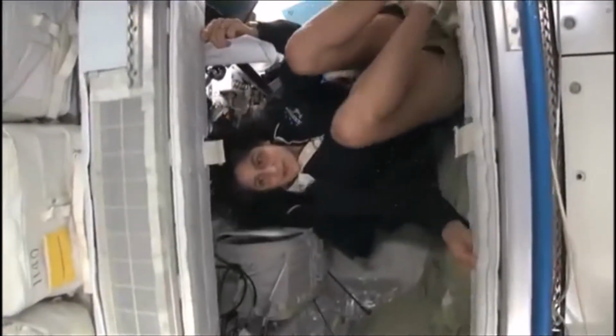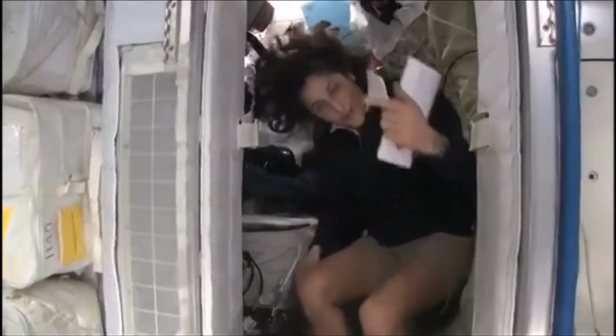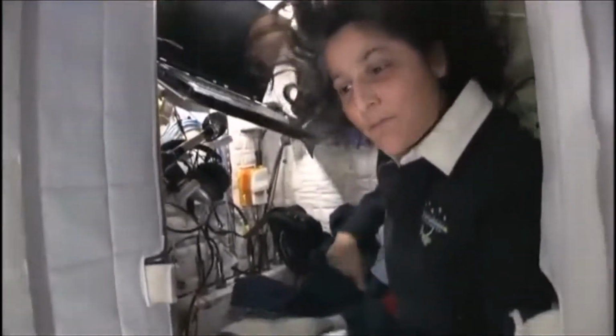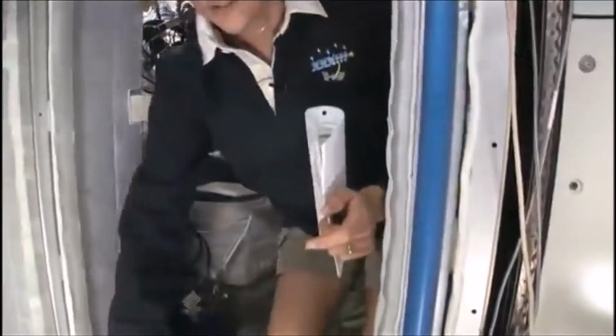It really doesn't matter. The sleep station is also like a little office. We've got a computer in here. As you can see, we've got a couple little toys. I've got some books, some clothes, and other things that make it sort of like home. I'm coming out.